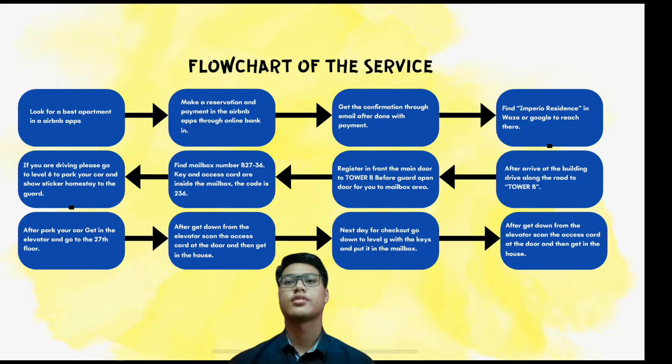This is a flowchart for us when we go to Imperio. First, we look for the best apartment. Then we make a reservation and payment through online banking. After that, we get the confirmation through email after being done with payment.